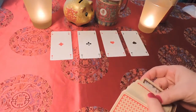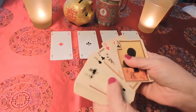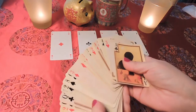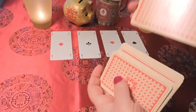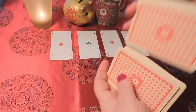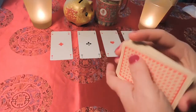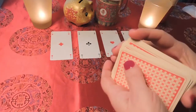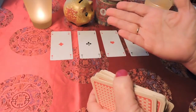Okay, let me just make sure. I think I put that one in backwards. These are really, really lovely playing cards. They have a little bit of a sepia tone to them. I haven't used them too much. I haven't read with them in a while, so I may be a little slow in some places. But I think these are the best cards to use when doing this spread.